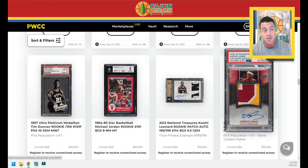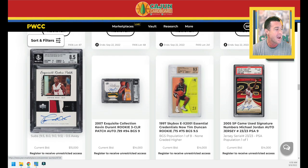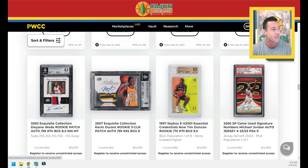Another Exquisite collection, LeBron James limited logo. This one's an 8.9. Exquisite rookie patch, Dwyane Wade, 8.5. Kevin Durant from the Sonics with a million different color changes. Big time looking patch right there, even though it's a funny shaped patch window.